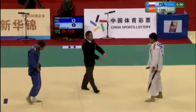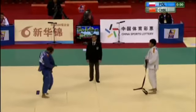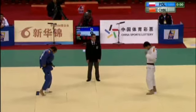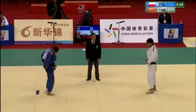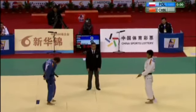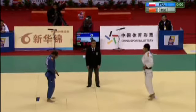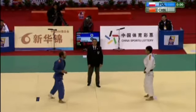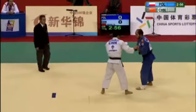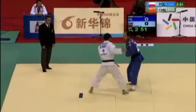But whoever will win, better to keep some power, because in the next fight, the winner will face Isaev from Russia. Well, that is a tall order indeed. The Russian looks good today. He hasn't been banging them over, but he's going through the rounds. So someone's going to have to face him.